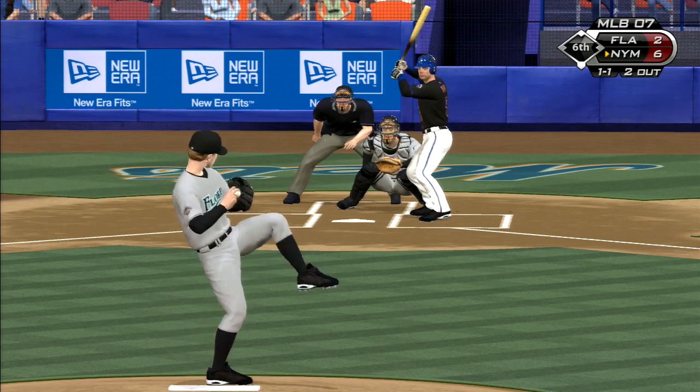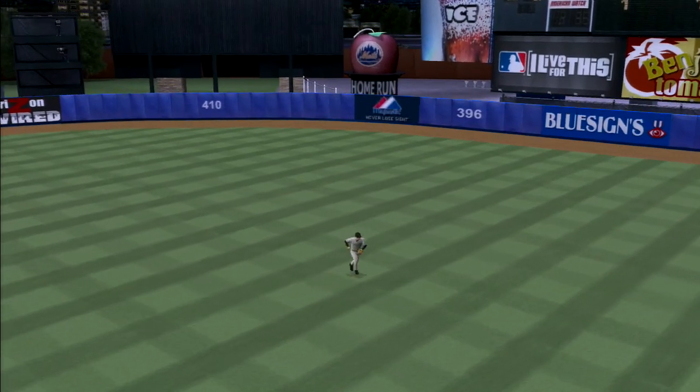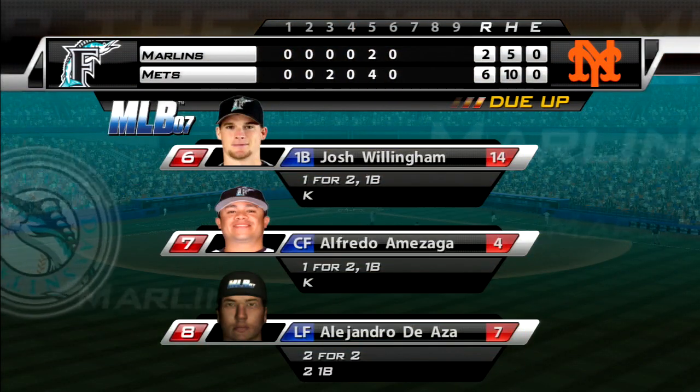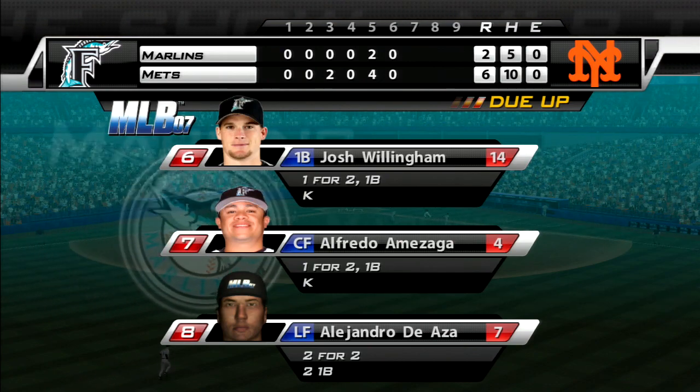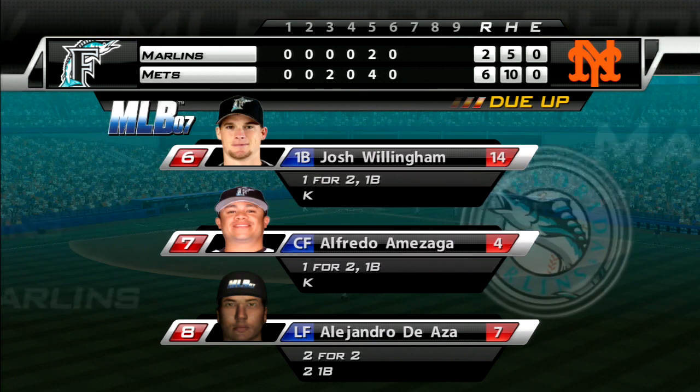One on the way. Line hard to center field. And he's going to get to this thing on the run, and a fine play there will end the inning. So they're held in check here this half of the inning. 7th inning coming up. The Mets are out on top, 6-2.